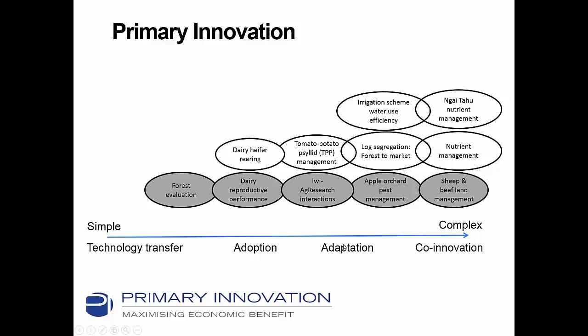The people who actually rear heifers have to adapt their systems more to rearing heifers than simply adopt one or two technologies. So this is why I think we could probably move it a bit further on the axis there.